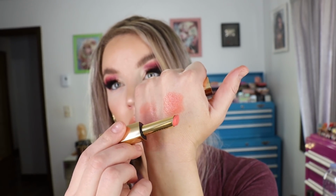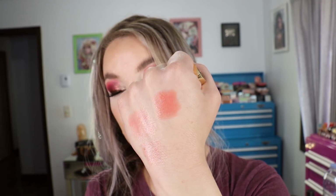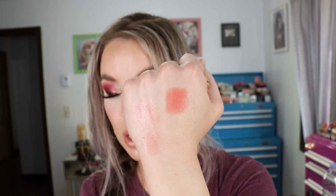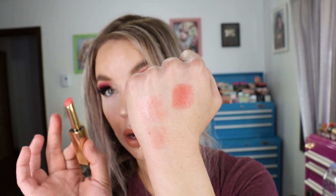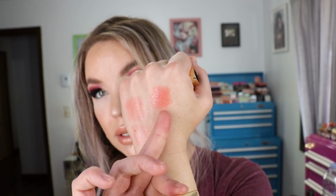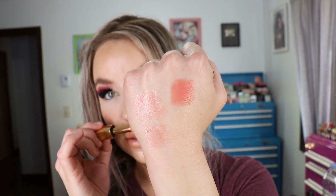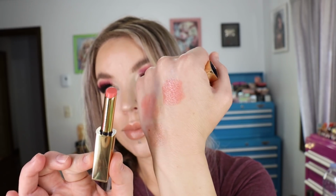There's another one of these shades, I want to say it's called Insatiable, that I think I'm going to end up getting maybe at Ulta, because they do have this brand line at Ulta. So that's the Pure Color Illuminating Shine from Estee Lauder in Dreamlike. This doesn't really smell like anything either, but really nice sleek packaging there.